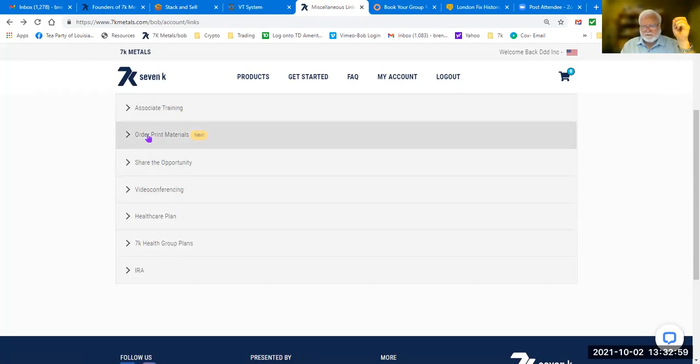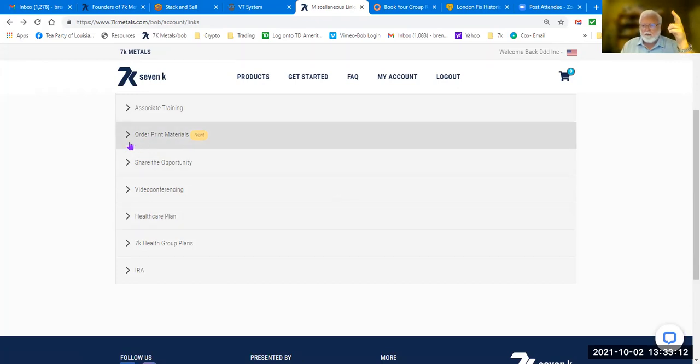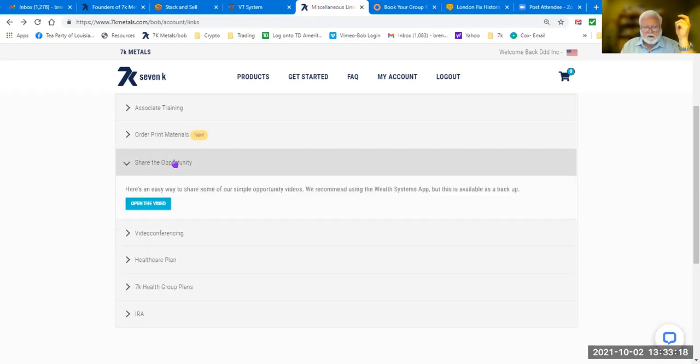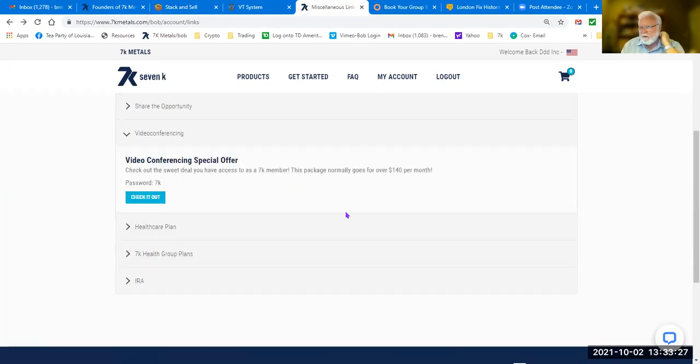This is, if you got your $4.99, you want to order printed materials, you'll have a ticket on your dashboard because you get free shipping of that, but you might want to order other printed materials. And this is where you do it. This is where you see a video, how to share the wealth system. This is, if you want a Zoom account at corporate rates, you can have this.